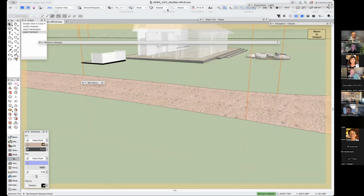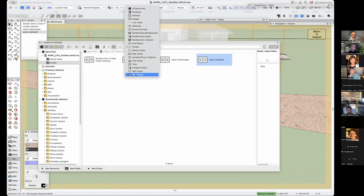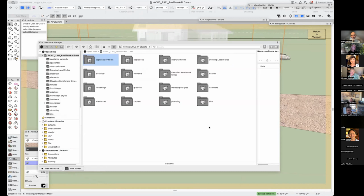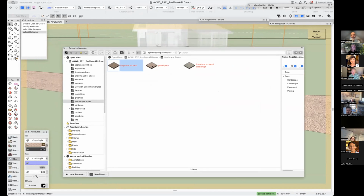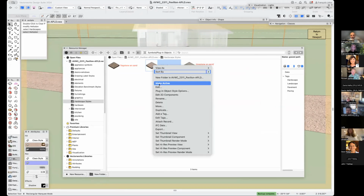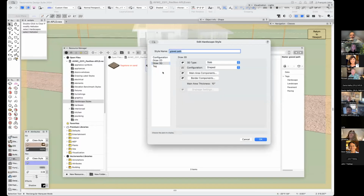So I'm going to pop open my resource manager here, and let's look at our symbols. And you can see I've got a folder here for hardscape styles, and here are the 3 styles that I have in this file. So here's the gravel path. I'm going to right click on that and edit that so that we can have a look at it. So this is the style that is defining what the 2D and 3D appearance of that particular hardscape is.